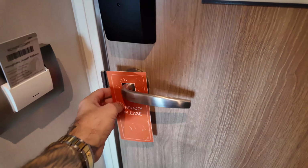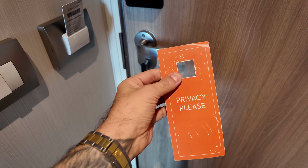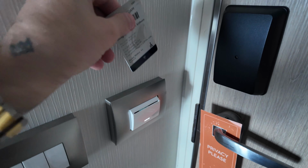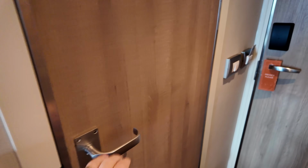I guess I should mention, obviously, like any hotel room, cruise ship, etc., you've got tidy up, privacy please, your card, which activates your room. You notice if I take it out, the lights go off. When I put it back in, the lights go on. It's a great power mechanism.